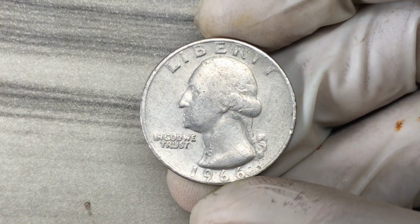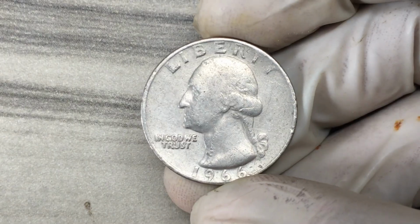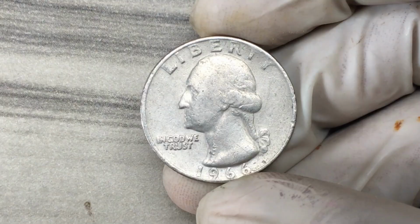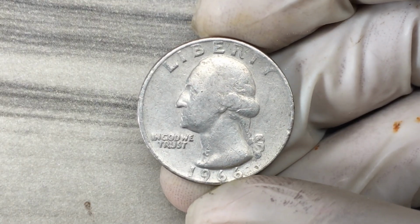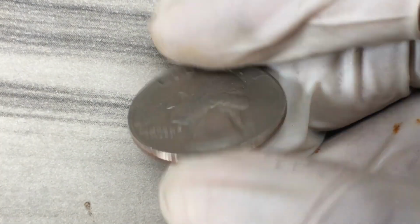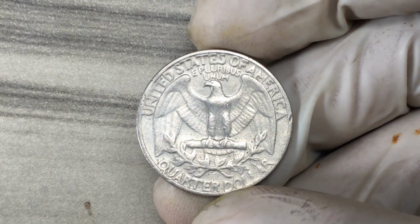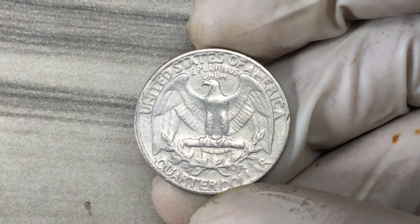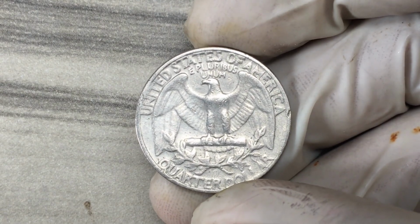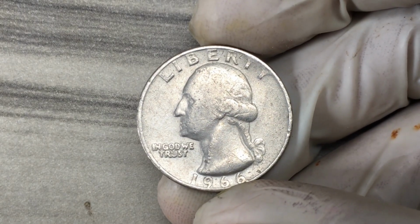Did you know that one of the most ordinary-looking U.S. quarters, the 1966 Washington quarter with no mint mark, could be worth an unbelievable $1.7 million in today's coin market? Yes, you heard that right. A coin you might find in your change jar, tucked away in a drawer, or even sitting in a shoebox could be a hidden treasure. Today, we're diving deep into why this coin is so valuable, how to check if you own one, and what steps you should take if you think you've struck gold in your pocket change.